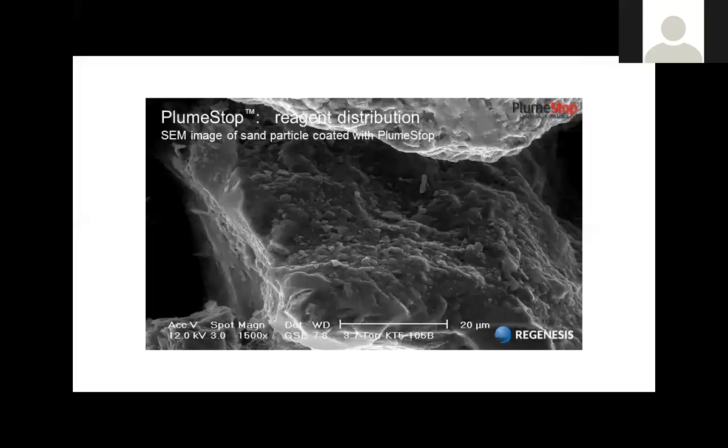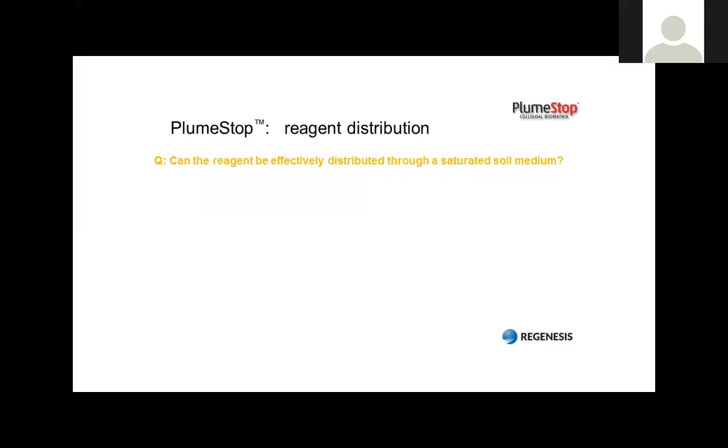Plume Stop is going to leave a thin coating over the sand particle. And this is the biomatrix that I'm referring to. So this is the platform where the contamination is going to get absorbed onto, and with the microbes promote the biodegradation. The other feature of this, when we're talking about matrix back diffusion or rebound, so let's say you've got slowly diffusing contamination, which is causing these lower concentrations and difficulty closing sites. Once the contamination is biodegraded on that carbon platform, it creates more surface area for additional sorption and biodegradation.